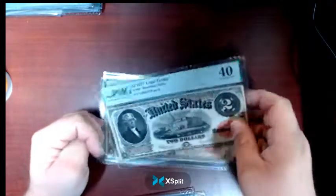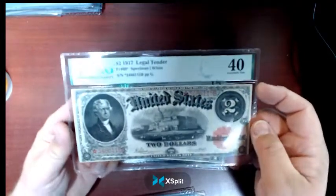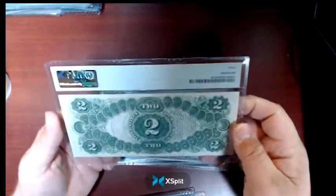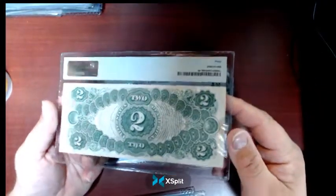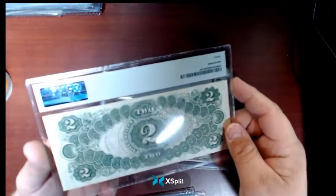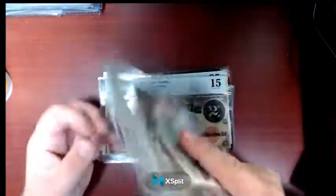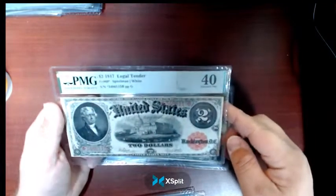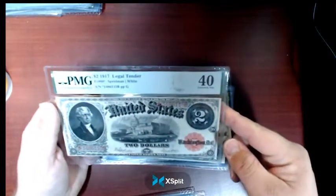Here's another good one. FR60 star, 1917-2. Really good looking note for a 40. This note was actually in a 35 holder. This was one they upgraded to a 40. It has a lot of eye appeal, so I agree with the grade.